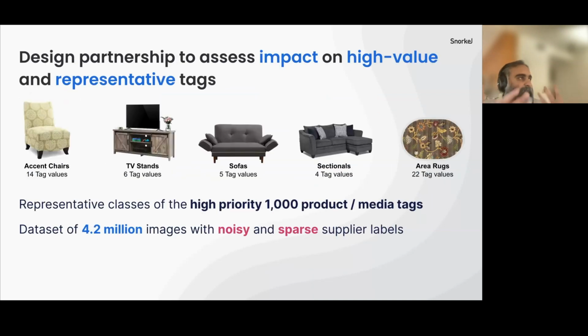So we did this design partnership where we wanted to assess the impact of these kinds of data-centric workflows on high-value and representative tags. So we took these 5 diverse categories, which represented a lot of the high-priority product and media tags.